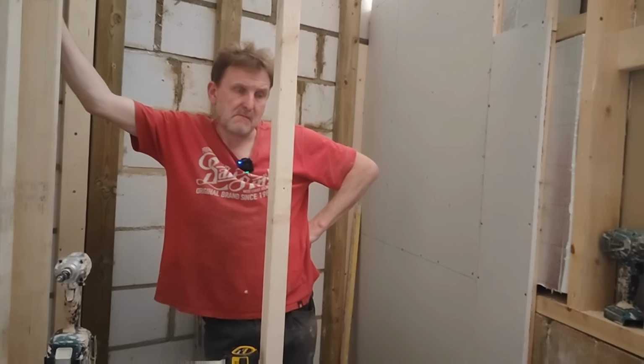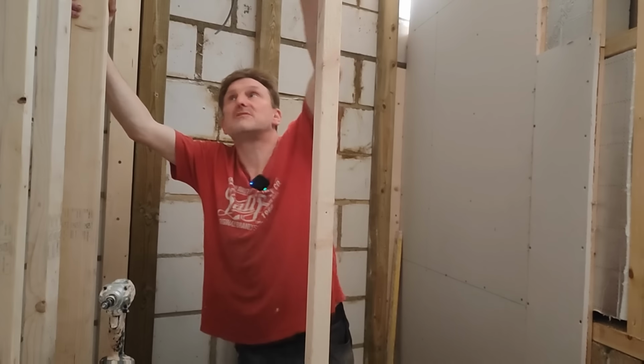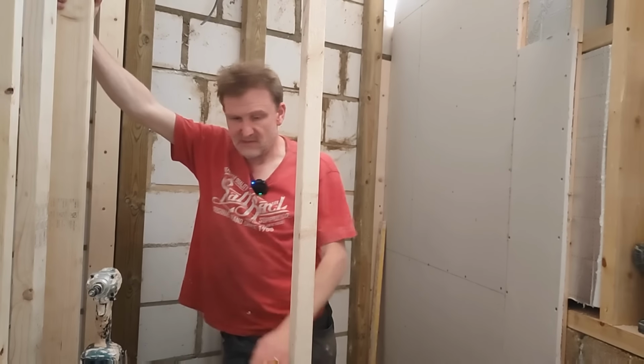I don't know. So did that answer the question? I think it did. We got there in the end. I think so. We're going to put teak on the inside of here, which will finish it off quite nicely, actually. And I actually wonder whether we... No, it doesn't matter, does it?